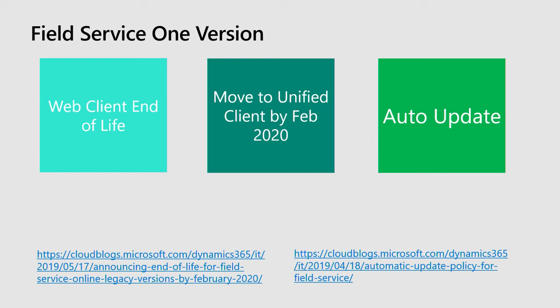So our solution, for a variety of historical reasons, has actually kind of lagged behind that capability, but we're going to catch that up now over the next few months. So here's what's happening.